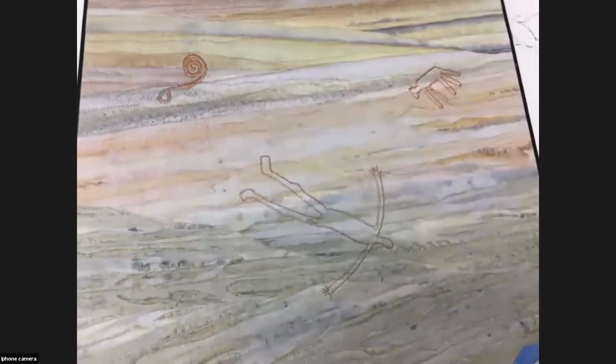So this departure from two-dimensional wall work to three-dimensional standing work is something relatively new in your art practice. And I understand you have almost completed another three-dimensional work in your sewing room. Can we take a look at that? I'm talking about those fuzzy dice. Yes.